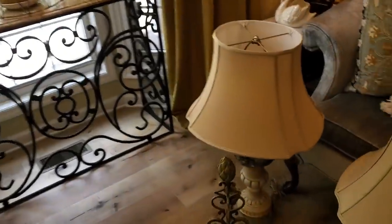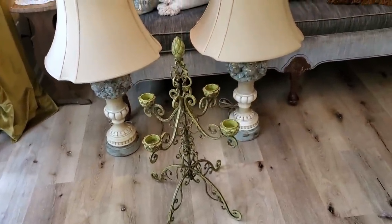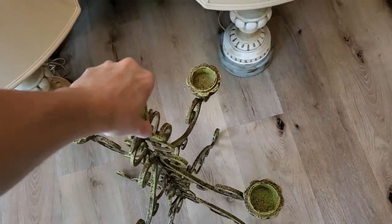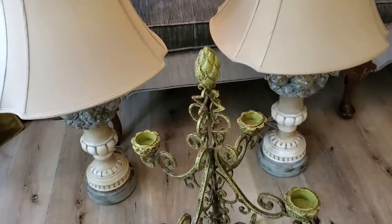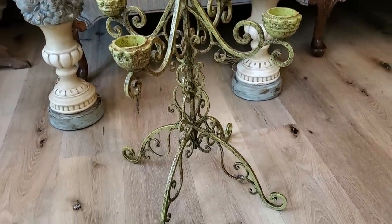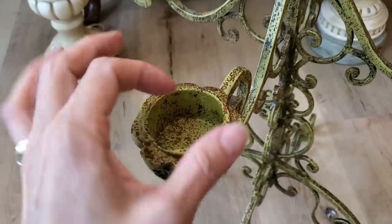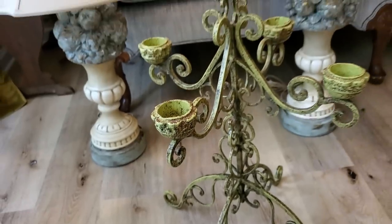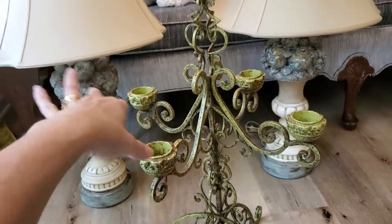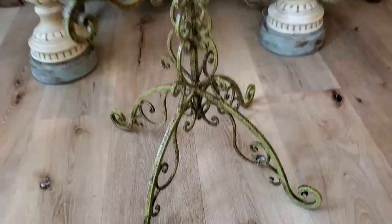Okay, and the last thing that I got from Southern Housepitality was this really heavy iron candelabra. It is heavy. I just thought it was a really unique piece and it would look beautiful either outside or inside on my entry table, and a decent size candle will go in there. Or, you know, I could put little pots in there and do four little plants, but I'll probably use it for candles. I just really liked it.